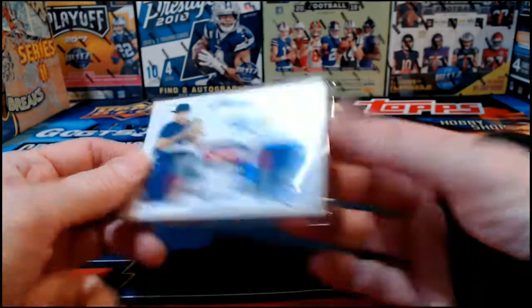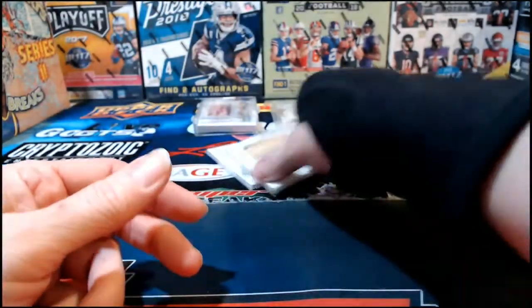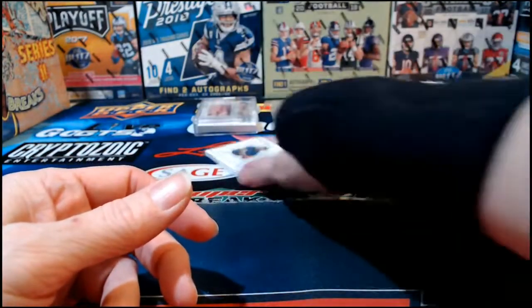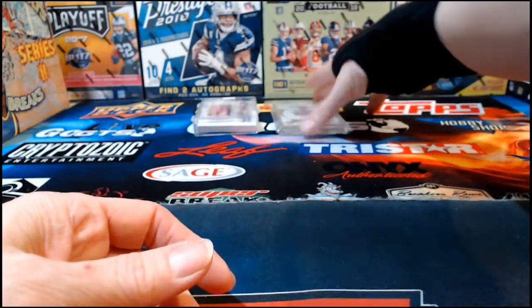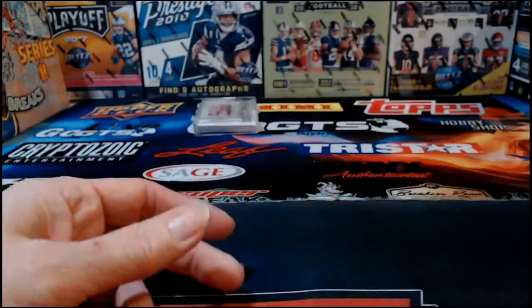Numbered to 7, there's Brock Burke and the Texas Rangers. Then we have got Ty Cobb, numbered to 15, and that's going to the Detroit Tigers. Yordan Alvarez, it's numbered to 25, going to the Houston Astros. Gleyber Torres, numbered to 10 for the Yankees.